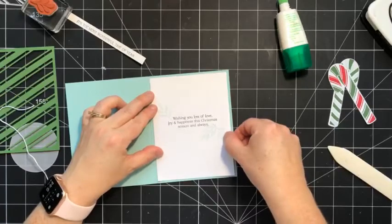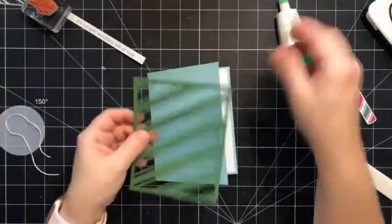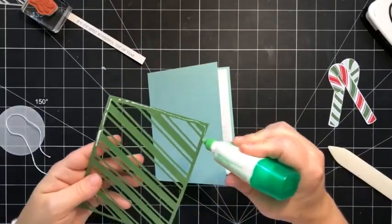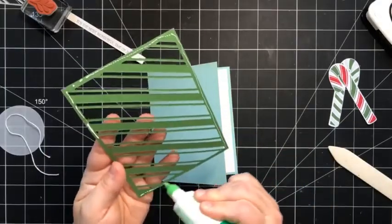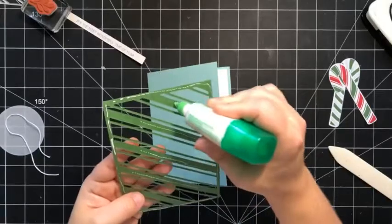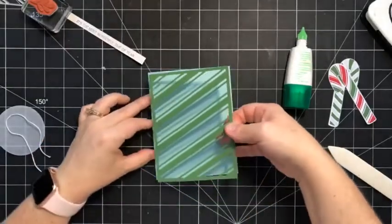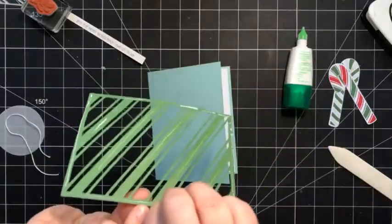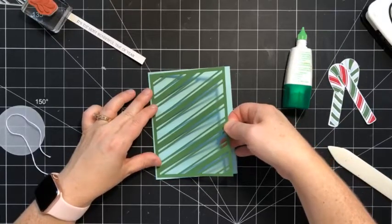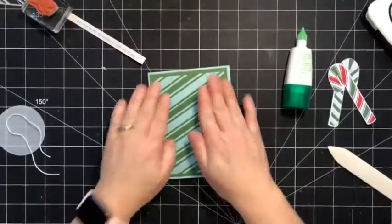All right, so we're going to pop that on the inside. And then we're going to add this to the outside. I'm just doing a narrow bead of multi-purpose glue. You could use some mini glue dots as well, or you could cut this with adhesive sheets if you wanted to. Now it's just a matter of finding a place to hold it so that you don't get glue all over your fingers. I have a little piece here that I want to cover over. It's just like a little bit of the paper is kind of fraying there or something. So we'll put it this way, and that way my embellishment cluster will cover it over. All right.